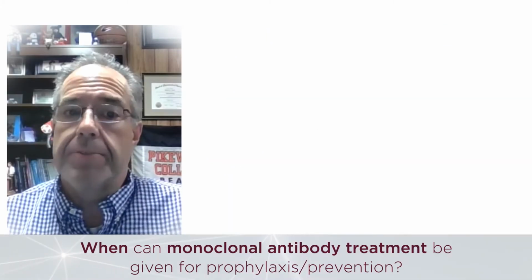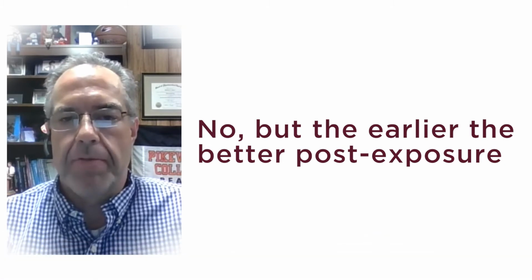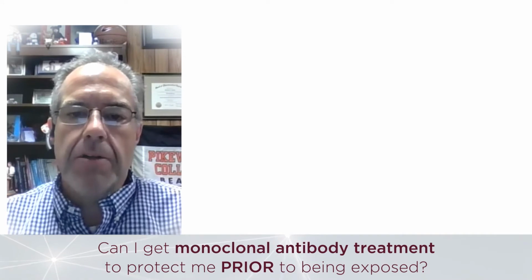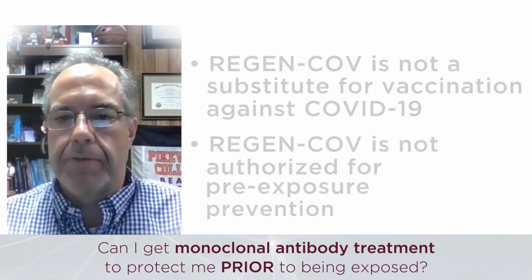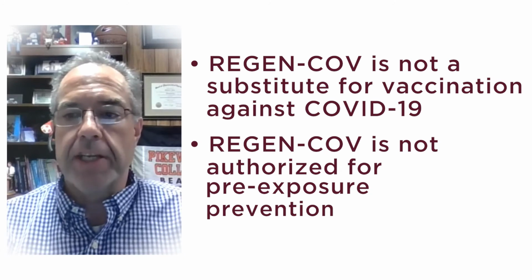The sooner is always better. But again, I think the concern here would be to talk to your healthcare provider to see if they would consider you at higher risk. The monoclonal antibody is absolutely no substitute for vaccination. We cannot administer it for pre-exposure.